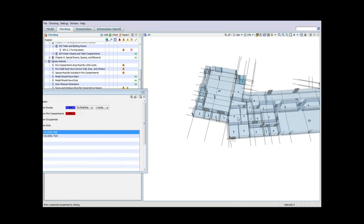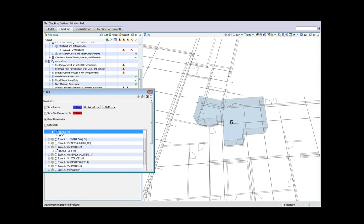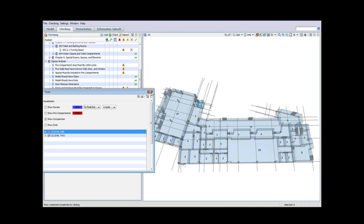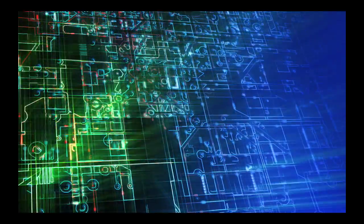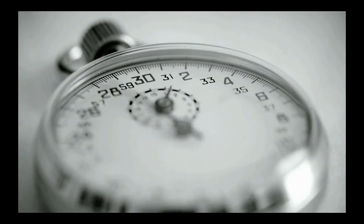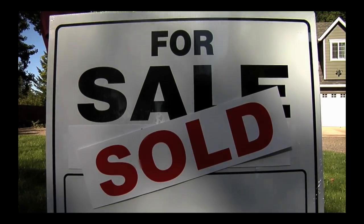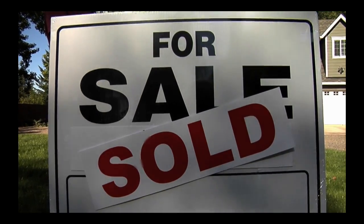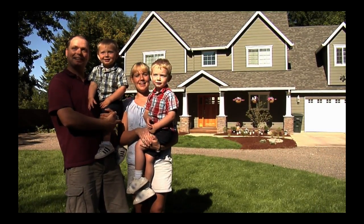AutoCode rule sets are being developed in partnership with established international code authorities to promote the application of this new technology across a wide spectrum of building and safety codes. AutoCodes represents a giant leap forward for all project stakeholders involved in every phase of building construction and maintenance. Imagine completing the major portion of the code review process in seconds instead of days, weeks, or even months.